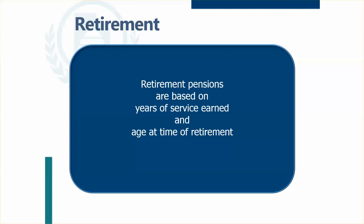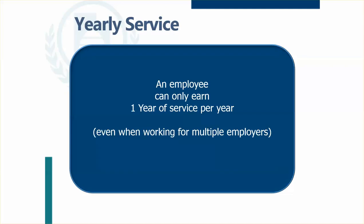Number one, retirement pensions are based on the years of service that are earned and the age at the time of retirement. So based on this, you can clearly understand why accruing service correctly is so important. Another fact that I want to point out to you is that an employee can only earn 1 year of service per year. So even if they are working for multiple employers at the same time, they still can only earn 1 year of service. Now, if they're working for multiple employers, the salary that they're earning still comes into play as far as their final average salary, but as far as the service goes, only 1 year per year.